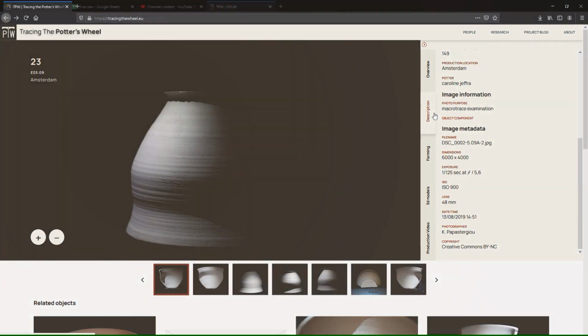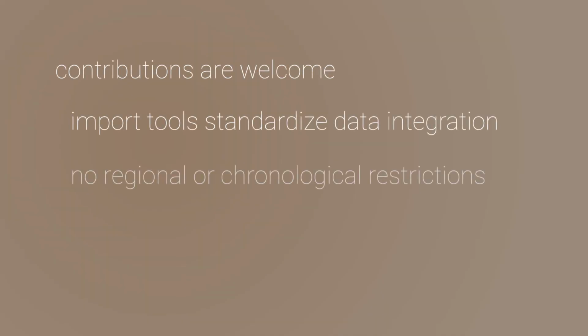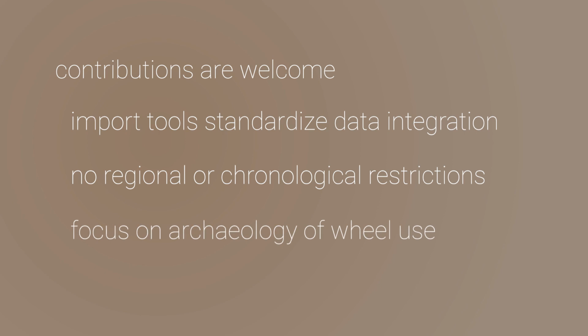Although TPW focuses on the Aegean and the Late Bronze Age, there are no limitations on the focus of potential contributors. We will accommodate any datasets which can present more information on the nature of wheel use in the archaeological record.